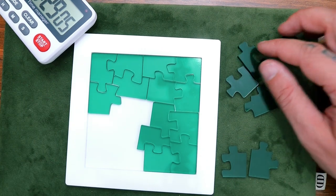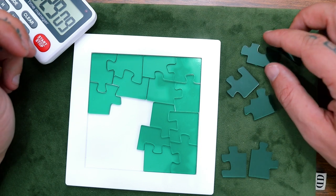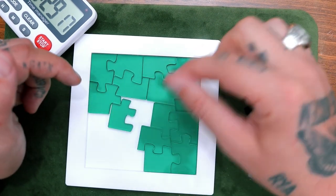Got only a few pieces left, but this is going to be, I think, the hardest part. To find something that fits, and that's the piece we're looking for here. So something, you know what I mean? Something like that.